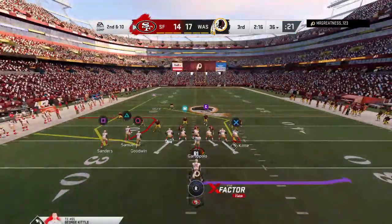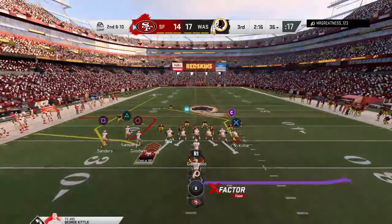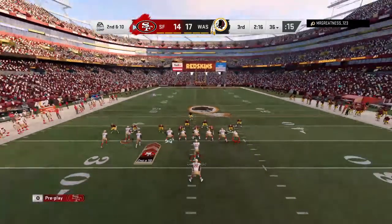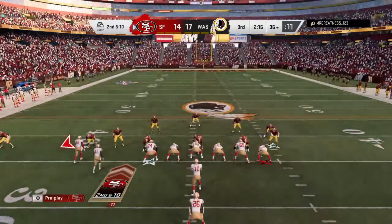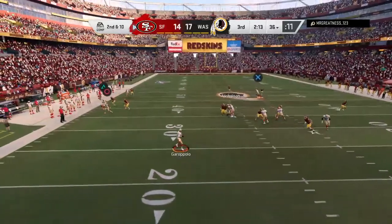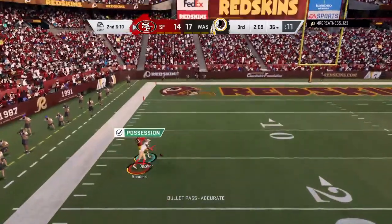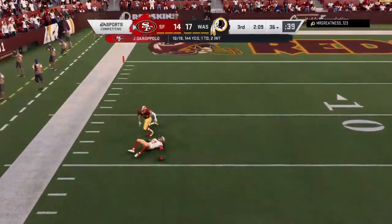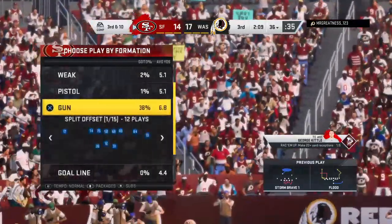He'll try again from the 36 on 2nd and 10. What we got? Hey, gun. Motion out of the backfield. Now Garoppolo. He's going to rifle one deep left side. And that will be incomplete. Tried to dial up the long one way out there, but it'll be third down.